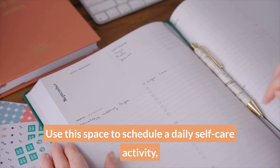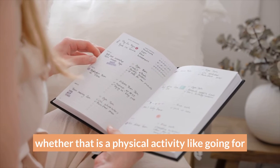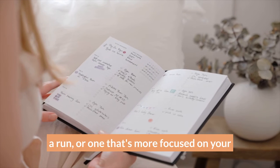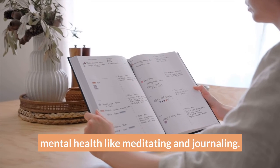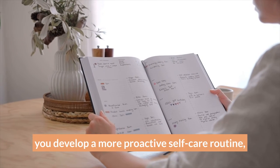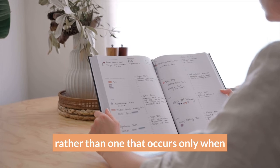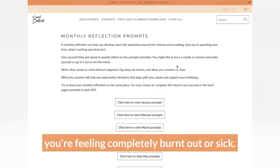Use this space to schedule a daily self-care activity, whether that is a physical activity like going for a run or one that's more focused on your mental health like meditating and journaling. Ultimately, this feature is here to help you develop a more proactive self-care routine rather than one that occurs only when you're feeling completely burnt out or sick.